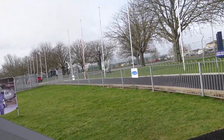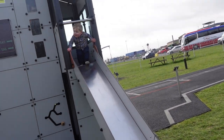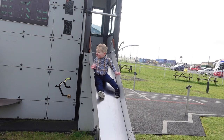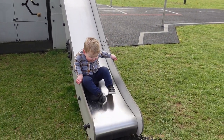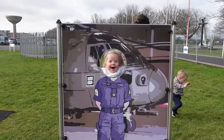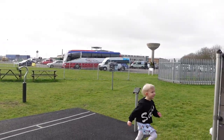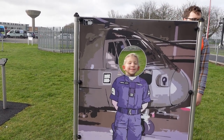We're going down the slide. Come on in. Ready? Okay. Go on then, Mimi's turn. Hi. Hi. You want to go, Evie? Oh my goodness. I'll read this way then.